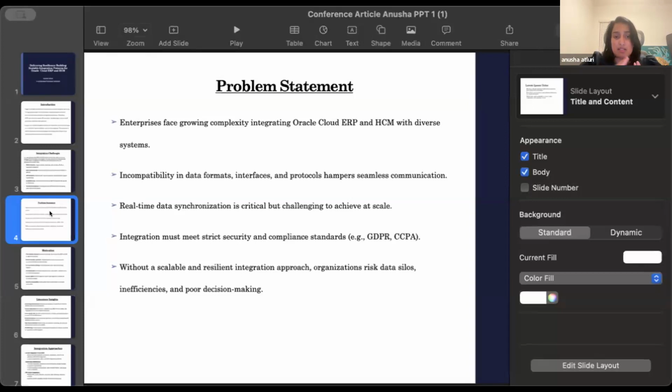Integration must meet strict security and compliance standards, like CCPA. So in these systems, especially any finance or human capital management systems, right? We do handle a lot of PII data. So security is a major factor. We need to handle these integrations and follow all the standards like encryption, decryption, all those standards while transferring data between the systems. And without a scalable and resilient integration approach, organizations risk a lot of slowness, inefficiency, and poor decision making.